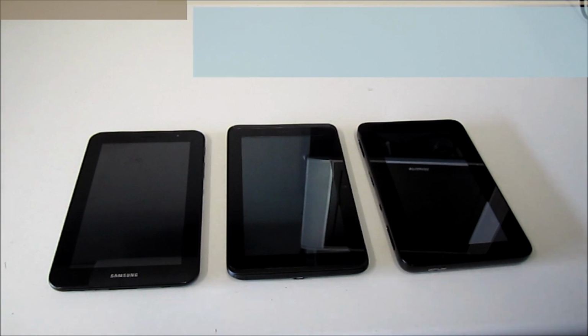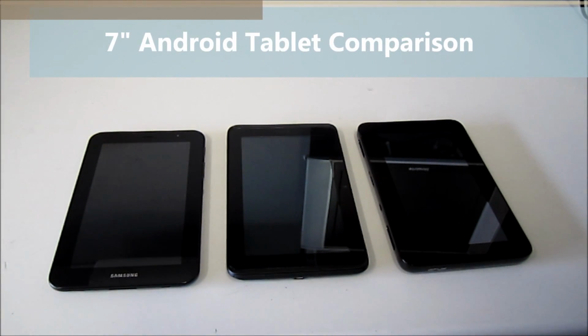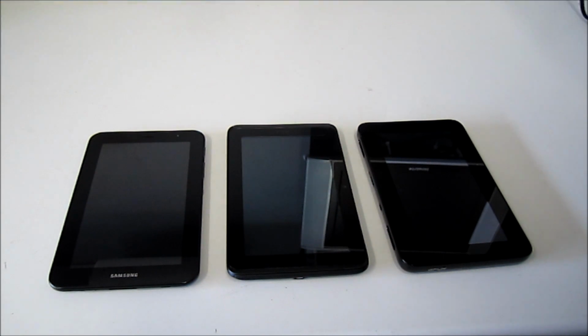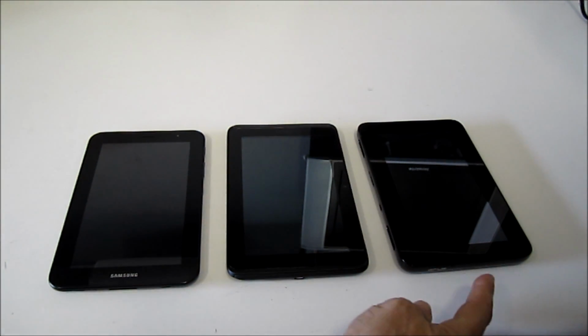In this video, we're going to take a look at 3 different 7-inch Android tablets and compare and contrast what you get for your money between the most economical and the upper end of the spectrum. So we'll go ahead and start from right to left.